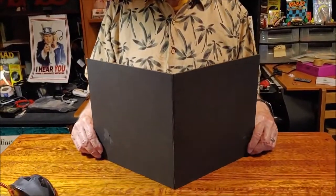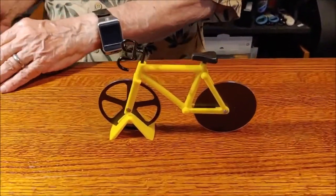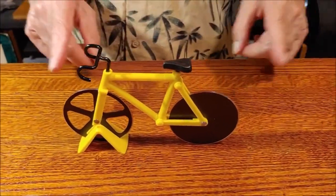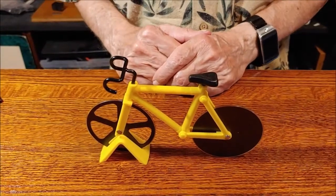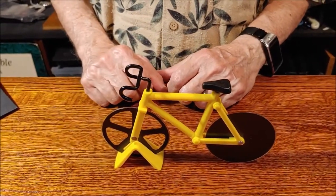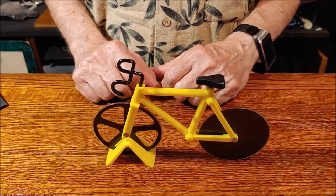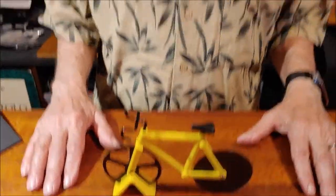All right, Dennis, down to the screen. A book. No. Oh. All right. So you know what this is, right? But what does it do? It's a bike. It's a pizza cutter. Oh no! Yes. Did you know right away? No! I just guessed it. Oh, okay. It's a pizza cutter. So we're gonna make a pizza tonight and see how it works.